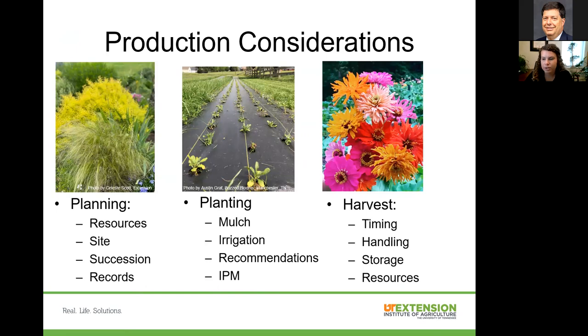Production. So we will cover planning, resources, site assessment, succession planning, and record keeping. Then we'll go into planting and cover everything to do with planting and IPM, and then harvest. So how to make sure your flowers stay beautiful so that you can get them into your consumers' hands.